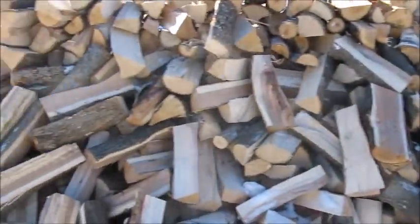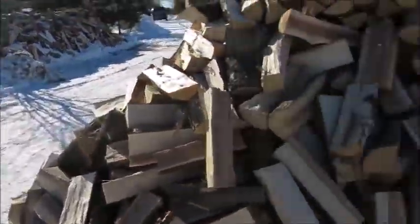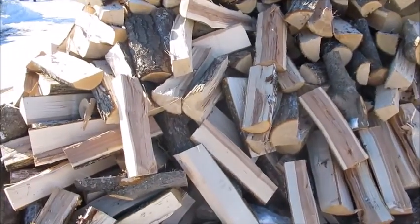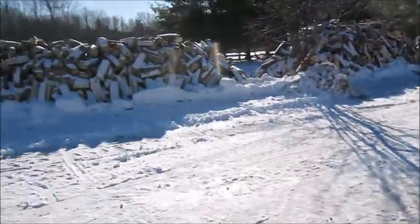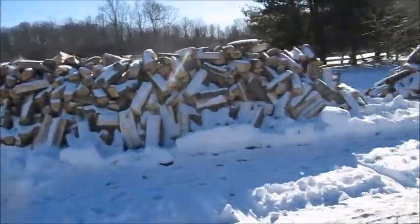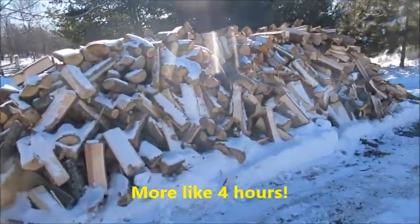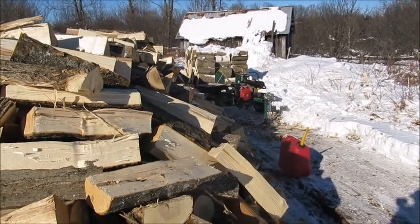I split all this. Not today. I split all day yesterday, and I split a little bit late Thursday afternoon. I started splitting this pile, and we got that split there. I'm just doing a quick update. I hope you can hear me. The wind is a bit strong. I'll try to stand still. Got that split. It's probably about 3 hours of splitting left to do there.